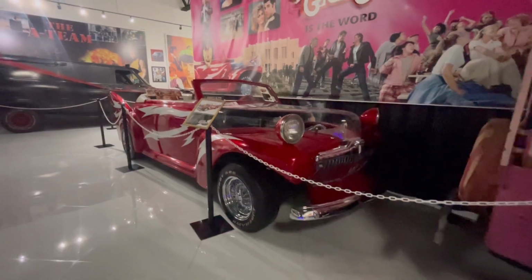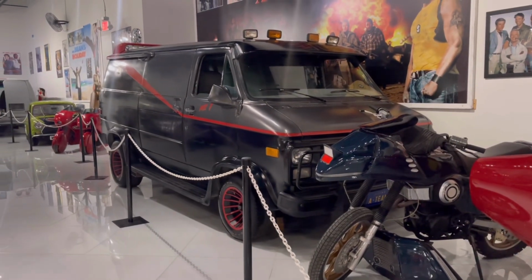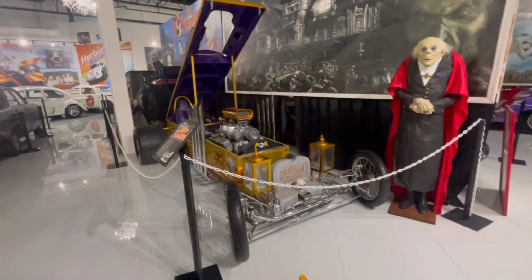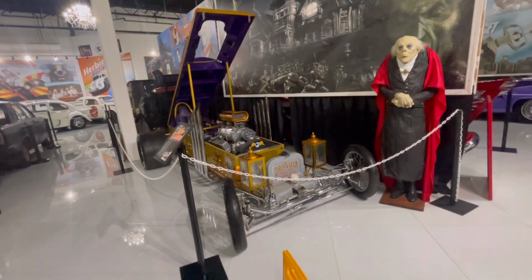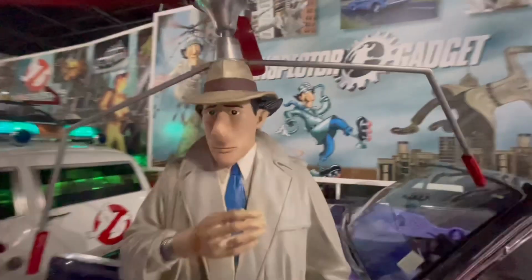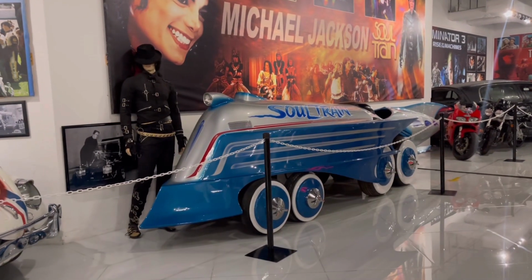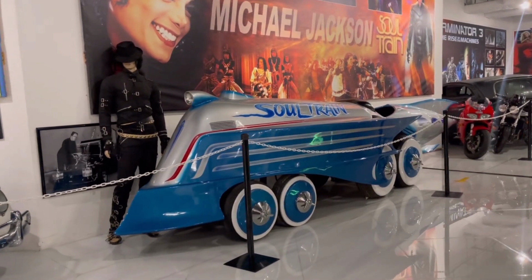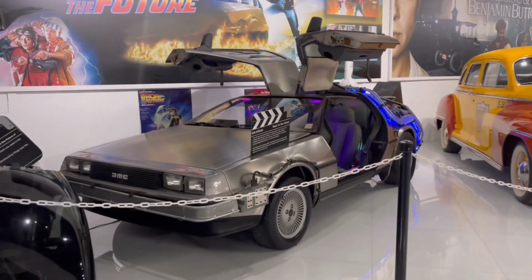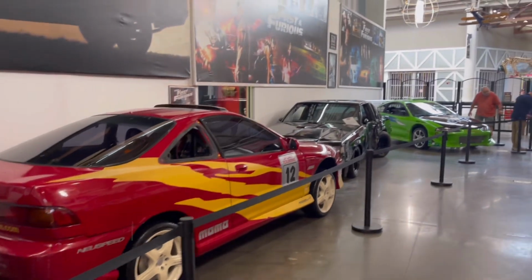What's really cool about most of these vehicles is that they are going to be legitimate licensed vehicles from all of these different production houses. The collection in this room is just absolutely off the wall in every good way possible. In several places, not just in this room, they'll have full-size figurines like Inspector Gadget, Michael Jackson, and several others. But it's really not just the obscure stuff. They've got like a DeLorean from Back to the Future in here, and then outside they have a lot of cars from the Fast and Furious franchise as well.